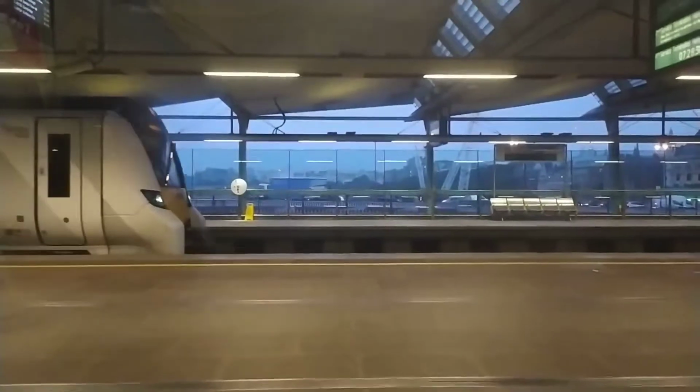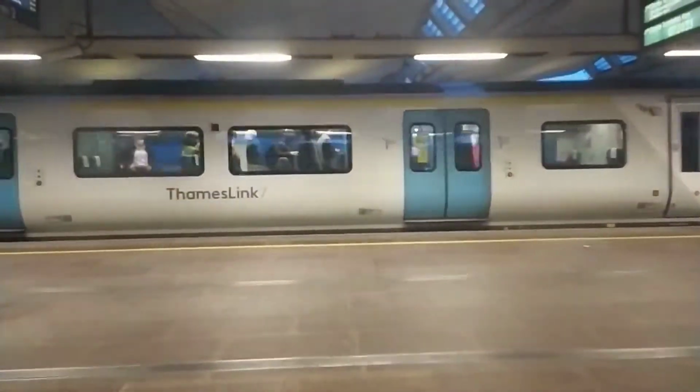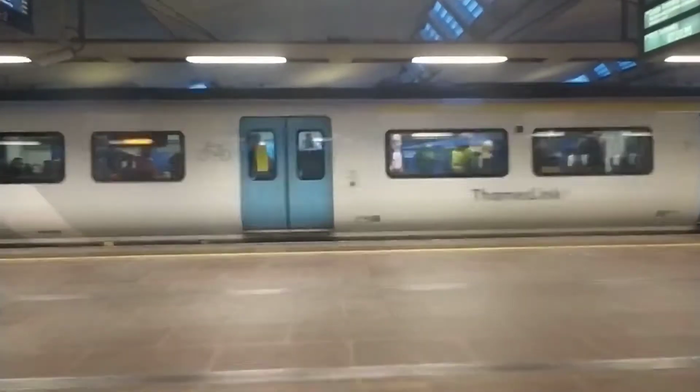We are at London Blackfriars and we are on a Thameslink train to St Pancras International. We'll head over to King's Cross. We will catch an LNER Azuma in first class to York.